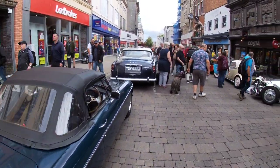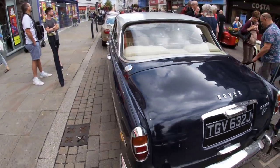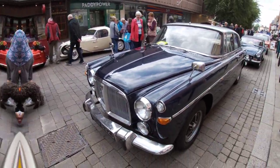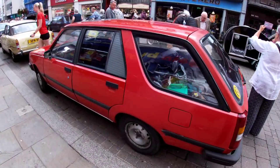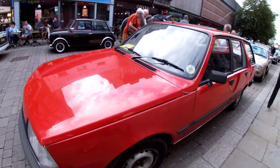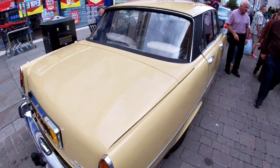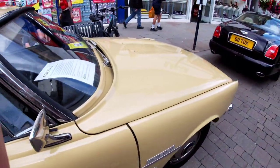Oh, we've got P5 sneaking down here as well, though. That interior. Very nice. Oh, everything in the back. Yeah, what? Wow, look at this Renault 18. What a beast. And more importantly, a P6. V8 in Armand. For sale as well, look. Yours for 5.5 grand.